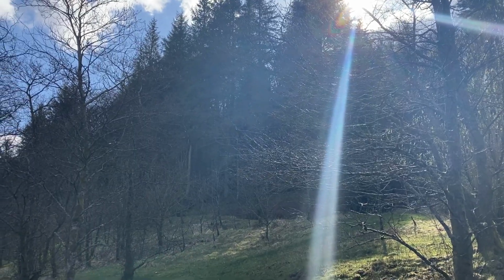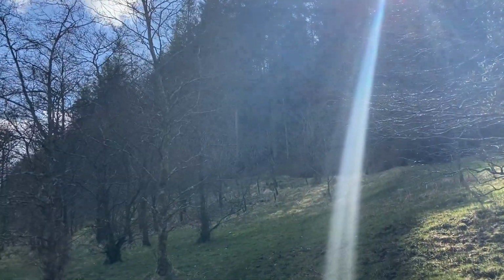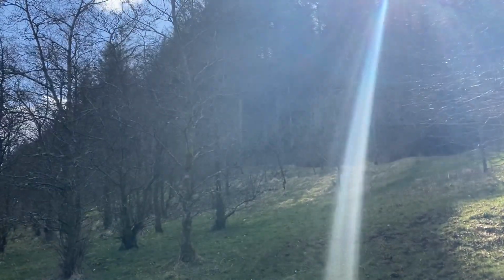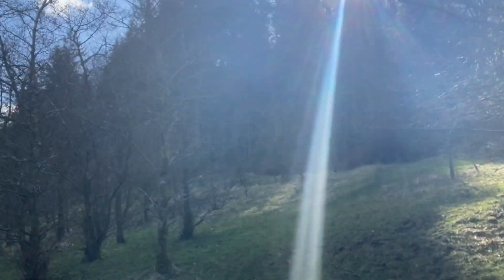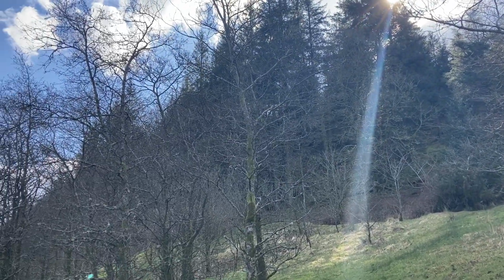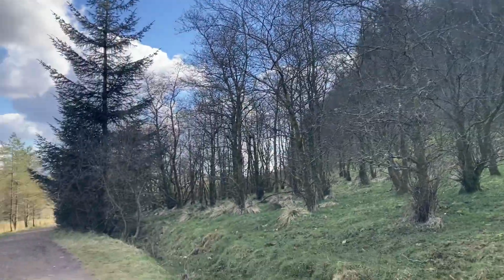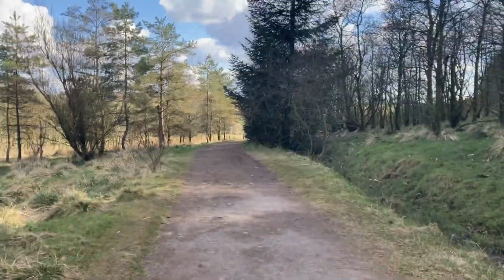There is a path that takes you up through the conifers. I tried to go along that way just there, but the start of it was a bit impassable with all the mud. I think it's just because the ground is a bit sodden. But I'll go along this way for a wee bit.